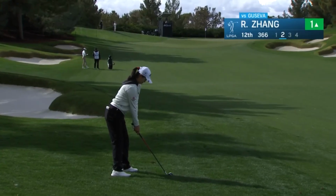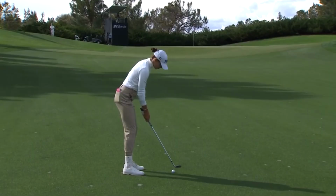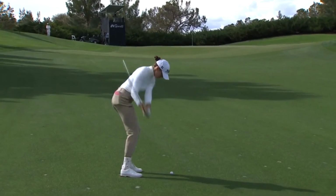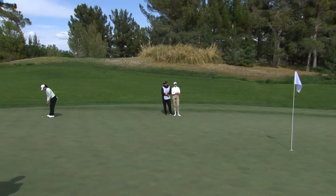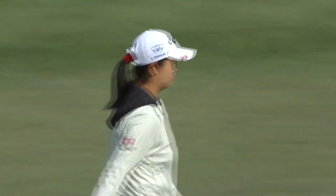Side of this green slopes back to front. This is a gap wedge. Pushed it a bit right. Yeah, she was aiming out that way, Kay. Hands up there, so you know this is a big breaker. Oh, look at that thing curl. Really good. And that's a beautiful putt right there. Anything within a 2 to 3 foot.